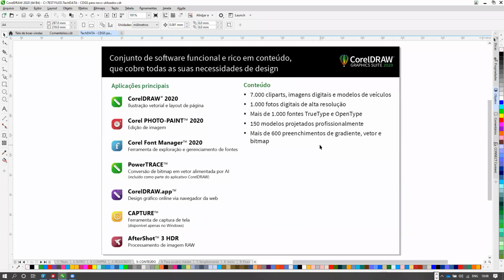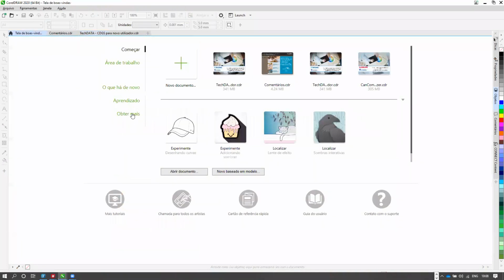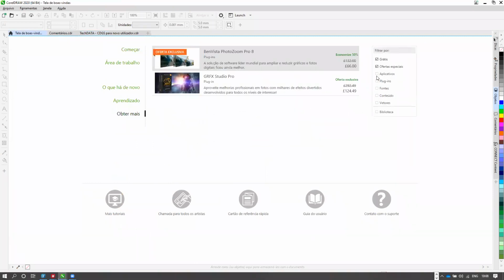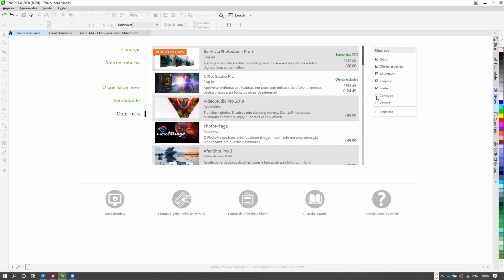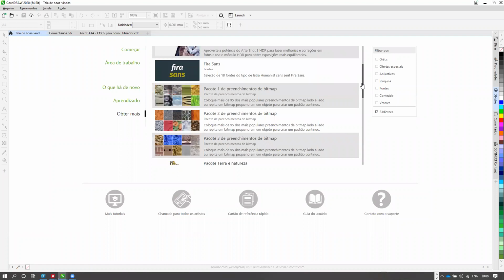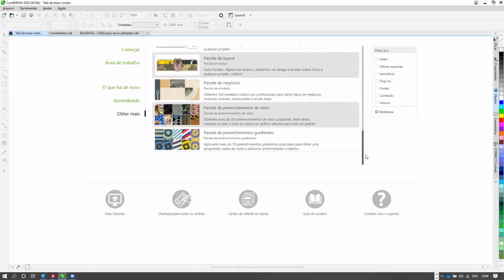If you have a corporate license, the IT department can install this for you on the network. If you're a private user working from home, on the welcome screen, you'll find an option here which will let you just go down and install stuff. There's a lot of free stuff to install, and once you've installed all of the free content, it will appear here in your library. So this is all the free content that comes with CorelDraw that I've now installed.